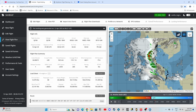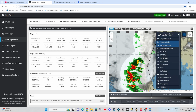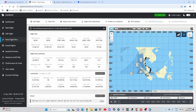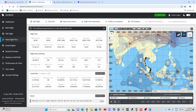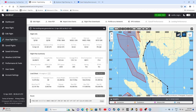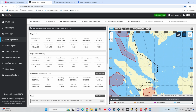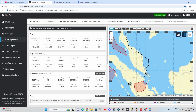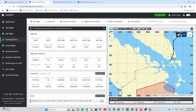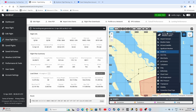Okay, we're gonna put the clouds on. Okay, let's check this. Okay, I guess, is this good? That's good. All right. SIGMETs, we have nothing on our route. That is amazing. Okay. Oh my, the alternate is so far away, but I guess that's how it is.